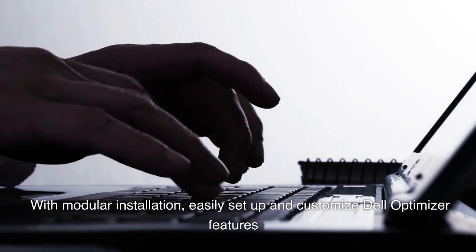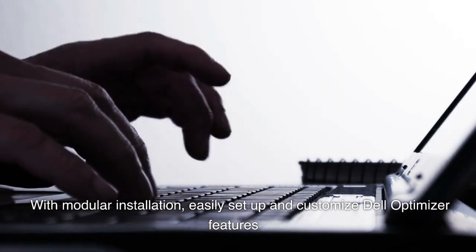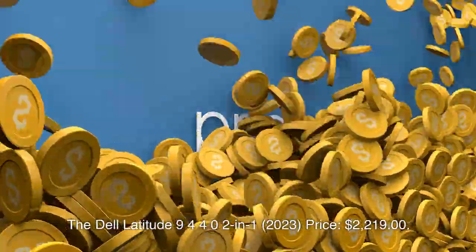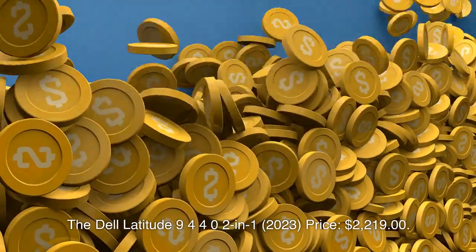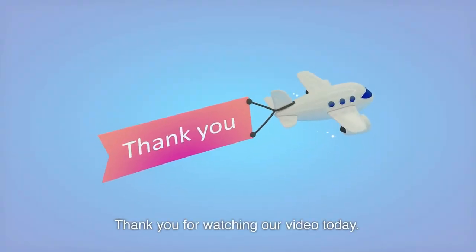With modular installation, easily set up and customize Dell Optimizer features. The Dell Latitude 9440 2-in-1, 2023, price, $2,219.